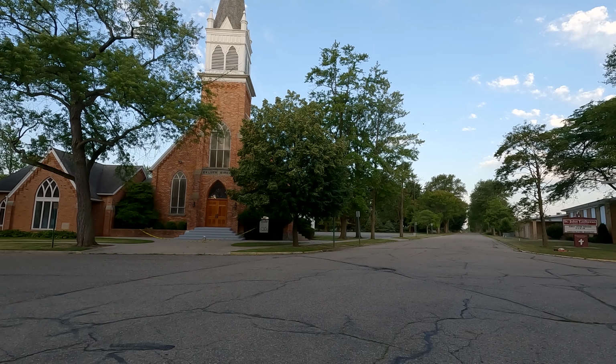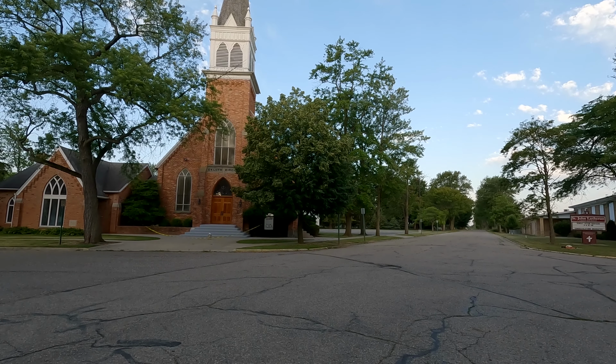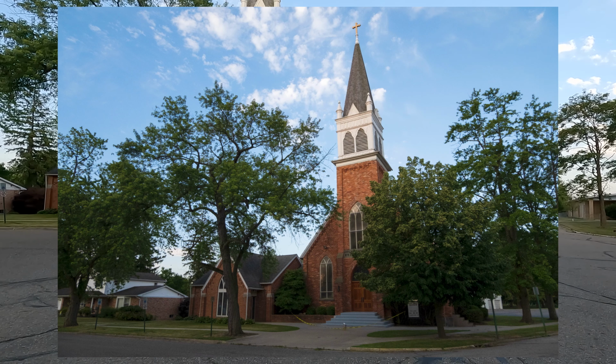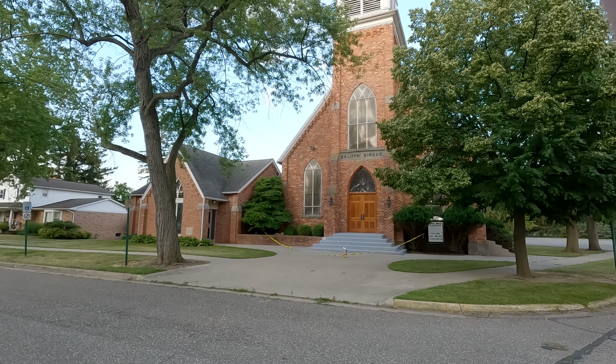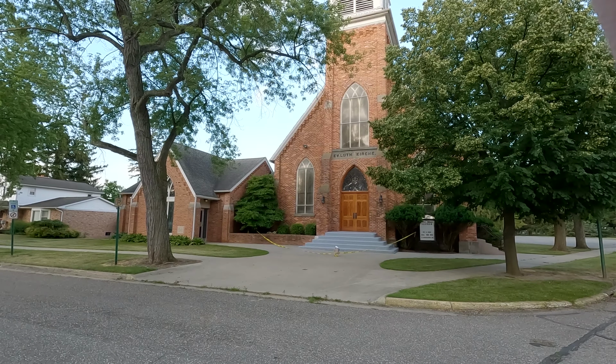The original St. John's Lutheran Church was built just after the 1871 fire that ravaged the Thumb. The present church was built in 1899, and it still stands and operates today.